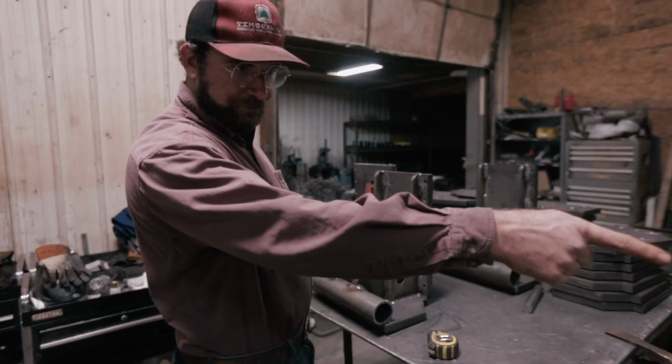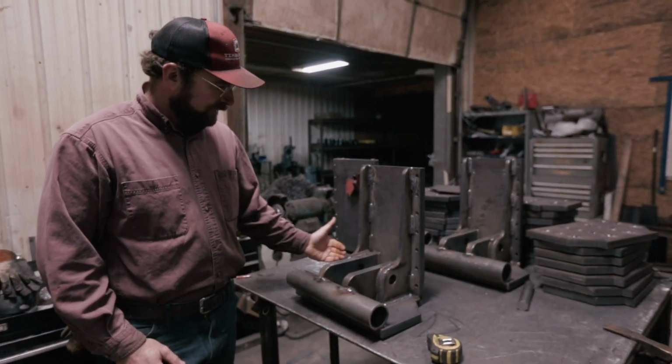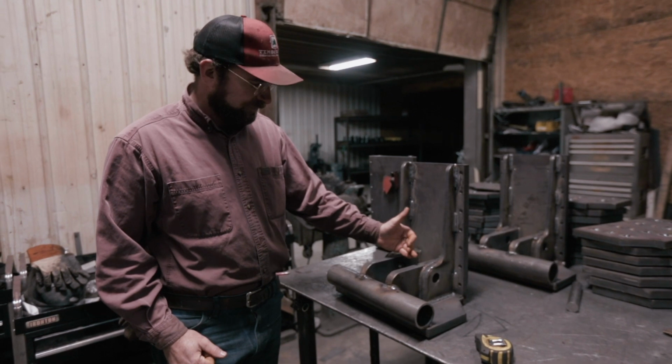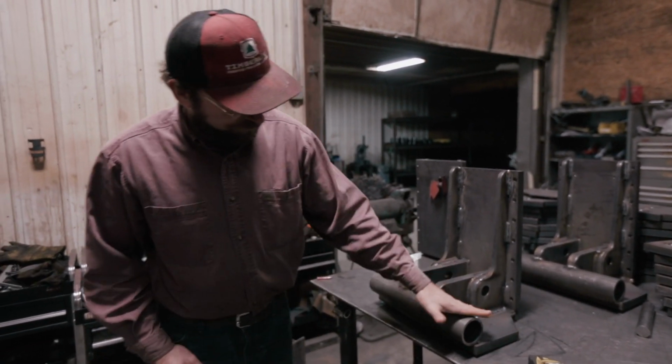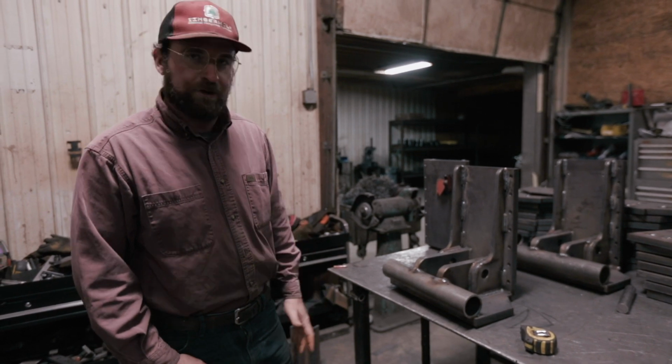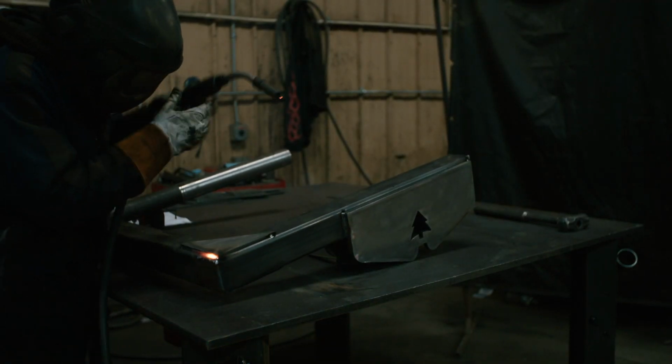We've got a whole stack of them on the floor right there. And then 1-inch clevises, and the pin contact area is actually a total of 3.5 inches thick, so that pin will never wear. Then this tube here, that's where the pullback arm goes in. So just to see the amount of material that goes into some of these machines.